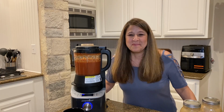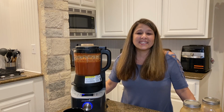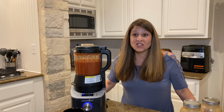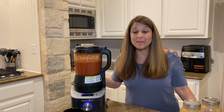Oh, the Deluxe Cooking Blender. Let's talk about why it deserves a spot in your kitchen. You would benefit from the Deluxe Cooking Blender because it has so many functions and it's versatile, it's time saving, and there are so many recipes that I call stand, stir, and pray, like pray that it doesn't burn because you have to walk away, that are adaptable to the blender, so it doesn't need a babysitter.